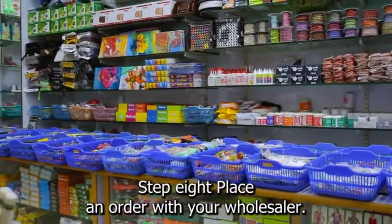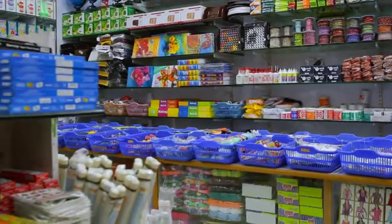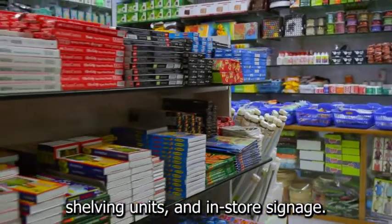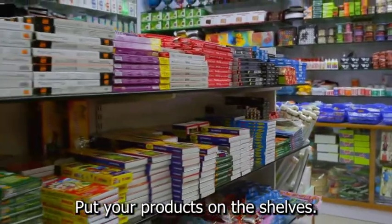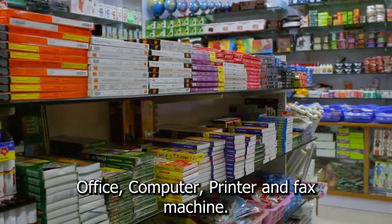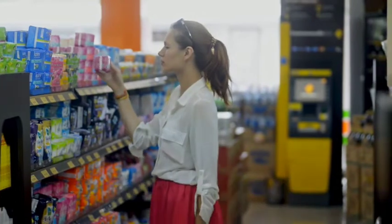Step 8. Place an order with your wholesaler. Install store fixtures like cabinets, shelving units, and in-store signage. Put your products on the shelves. Set up your cash registers, office computer, printer, and fax machine.